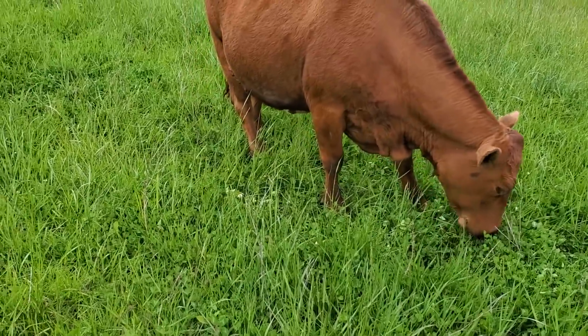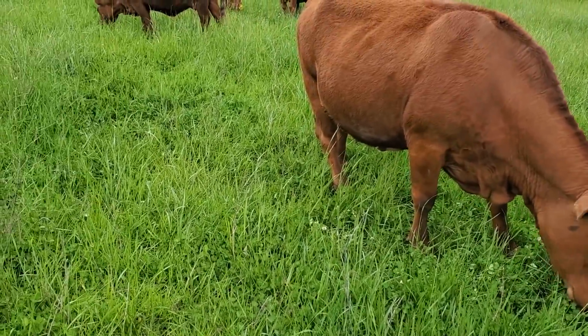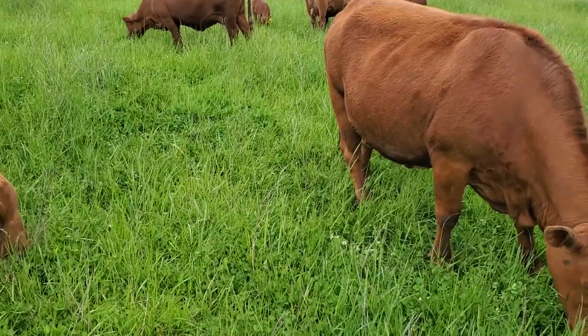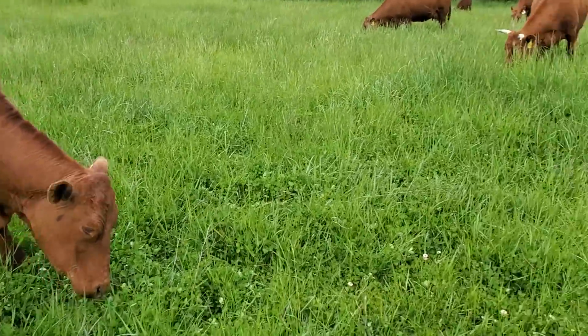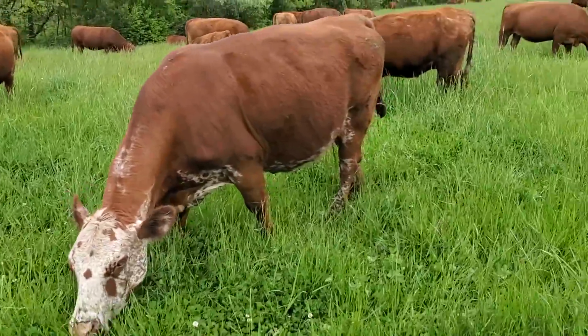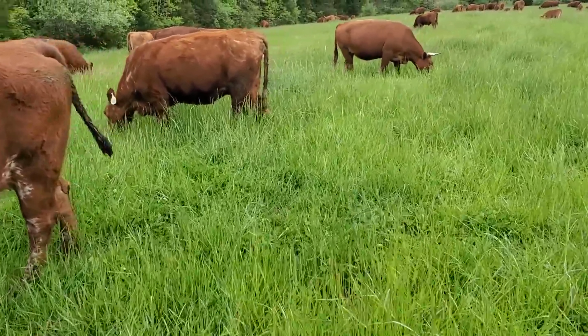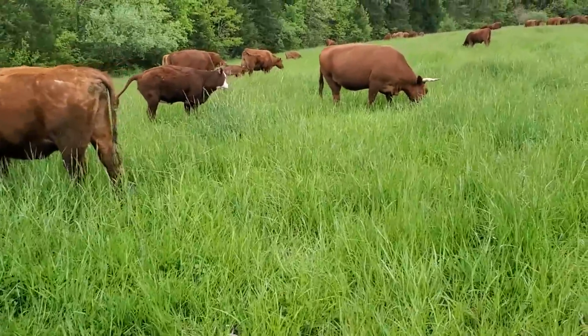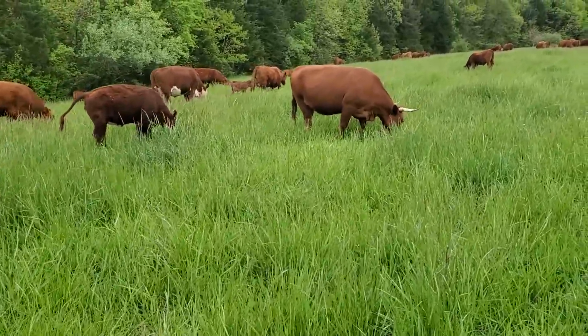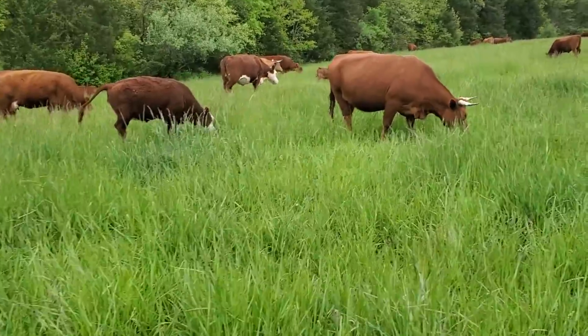You don't want pure clover, you want about 40%. If you go over 40% clover, you're getting way too much protein into your cattle. And you're gonna have a mess. Lower animal performance, lower daily gains, and the animals are not going to do as well.